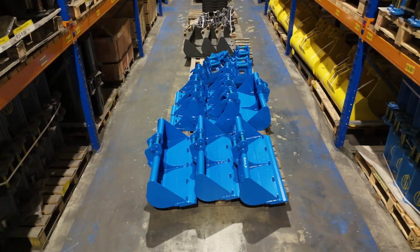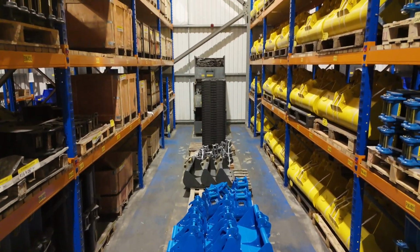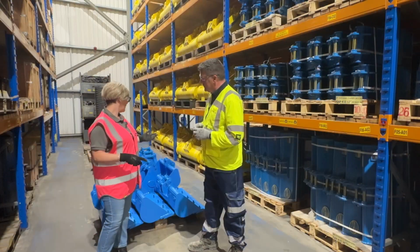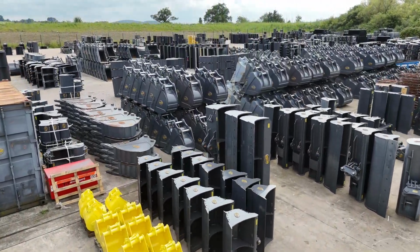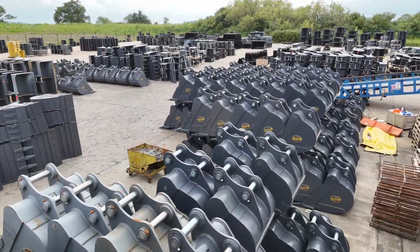Yeah, so as you can see, these buckets here are going to Gap Group, and they have requested that their buckets be colour coded by machine weight. So you have a 1.5 ton in blue, you have a 3 ton in yellow, and so forth. There's more outside in various other colours. It's just an option that we offer, and that's what Gap wants.